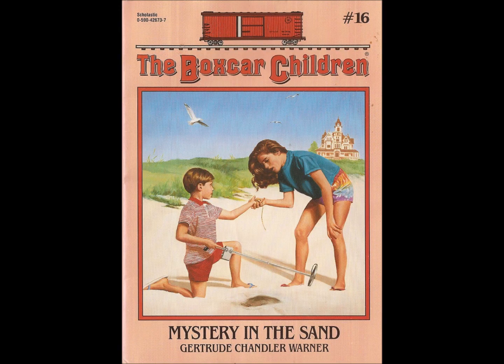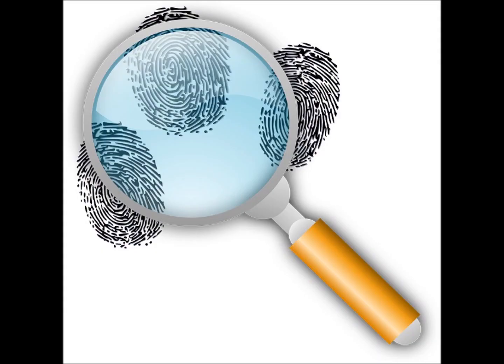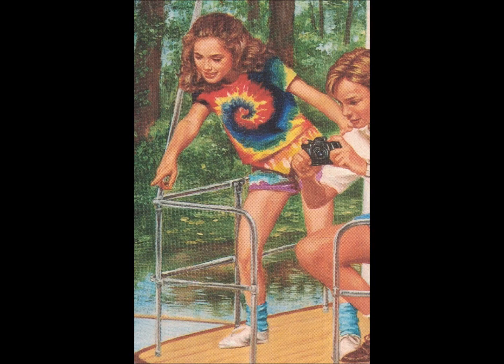Overall, this book isn't so good, and it's only noteworthy because one of the girls actually did something for once. The mystery was bad, and the subplot about Mr. Lee could have been left out entirely without affecting the story. Next time the girls get a book, could we make it a good book? I give Boxcar Children number 16, Mystery in the Sand, a 2 out of 10.